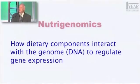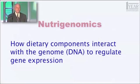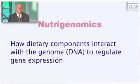I want to begin by introducing a term I haven't used with you before, but you need to start using this. The term is nutrigenomics. And what does that term mean? It's how dietary components, things we eat, things we ingest, generally refers to food products, how they interact with the genome, that is the DNA that encodes all 25,000 of your genes, to regulate gene expression.